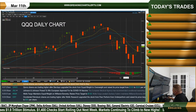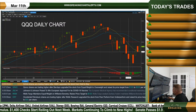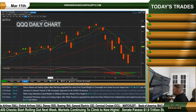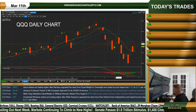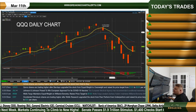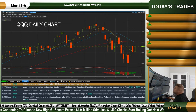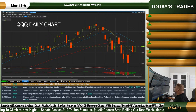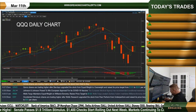We did. And as you guys can see, we're holding above that 310. We're holding above that 10-day simple moving average. Now what I want to see on Qs here is a break above that 320. We get a nice break above that 320, we're going to head to that next resistance level at about 330. So NASDAQ is up about 220 points right now. Dow's up about 130.